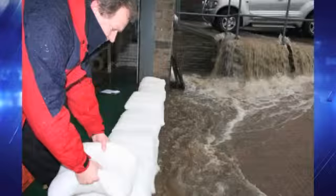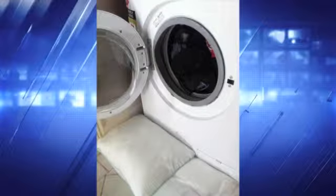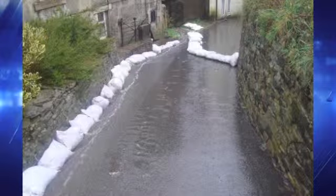But an inventor in London believes his creation can also help in an emergency. "It's a sandless sandbag. And we know it will make a difference if people have the product in their own home and are able to administer, pre-flood."